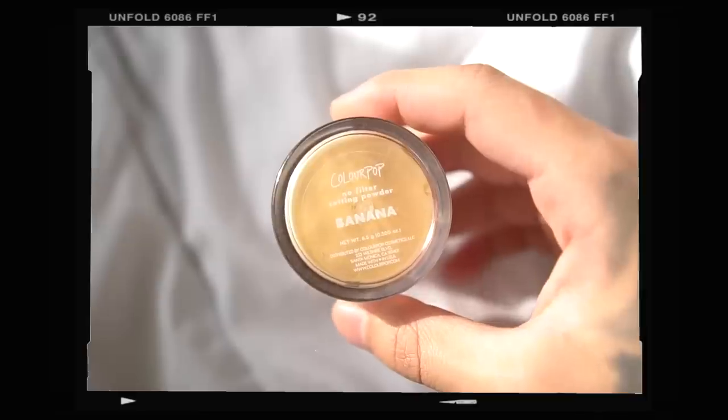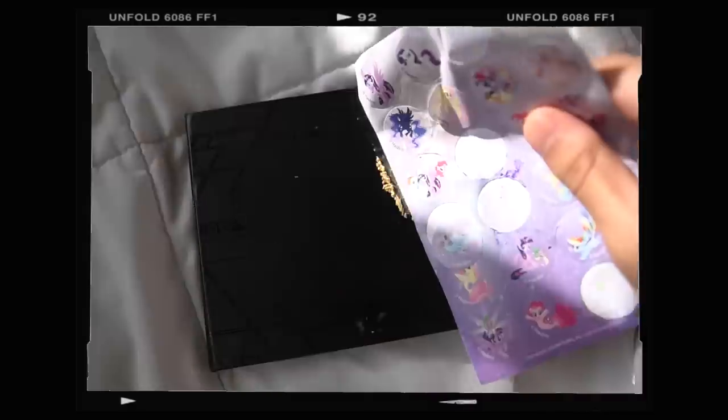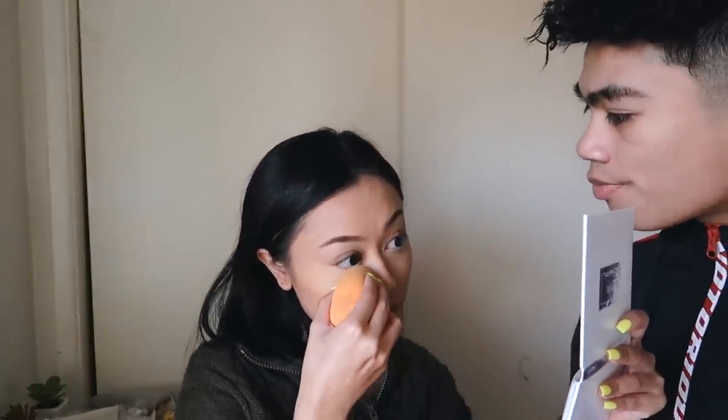After applying my concealer, I then bake my face with the ColourPop No Filter Setting Powder in the shade Banana. What is that? Well, it's setting powder. So basically, you see my eye creases right there? I like to put it there so it doesn't crease. I know some people crease up near their nose and stuff, but for me, it's right underneath my eyes and it's super weird. That's because you smile a lot. So I just apply it like this with the beauty blender.